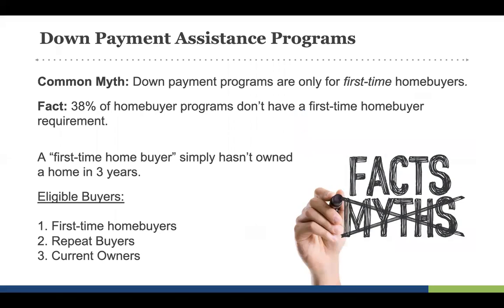In fact, 38% of the homebuyer programs that we track around the country, which we believe to be all of them, do not have a first-time homebuyer requirement, meaning repeat buyers, current owners can access these programs. Now, in addition to that, we also have to remember the definition of a first-time homebuyer for the purposes of these DPA programs is someone who has not owned a home in the last 3 years. And for some program providers, that gets even more specific and expands the audience even more. You cannot have had ownership interest in a primary residence in the last 3 years. And there are some variations of that depending on the program provider and the part of the country. But it all hinges on the 3-year rule.